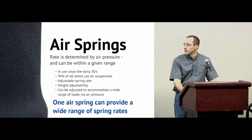They've been used for the last 30 years plus in OE, especially semis. Any vehicle that's going to see a lot of varying loads, air springs have a huge advantage there.